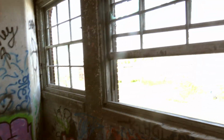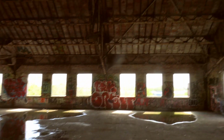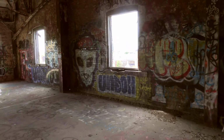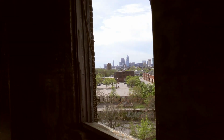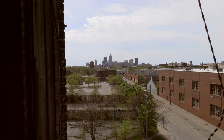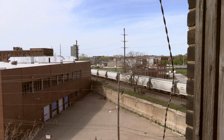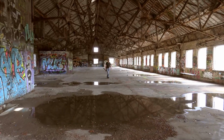Alright, we're on the upper floor. Let's see the other building right there. Very cool. Look at this view of the city. That's a nice view. Ooh, train. This is really cool.